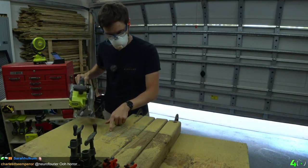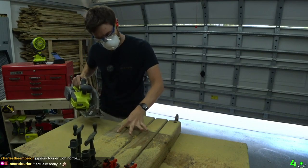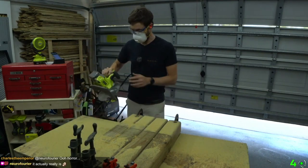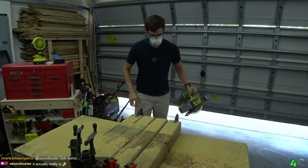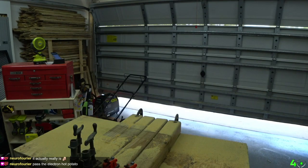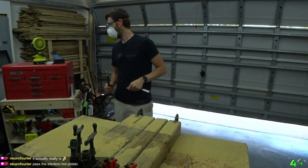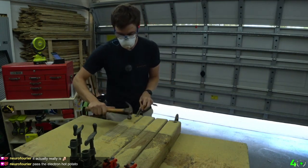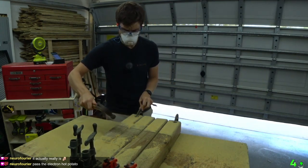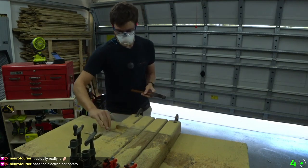Yeah, this one's not super straight, but I'll see what happens once I try to fit a board in there. So, let's shake that out, put it off to the side for the time being. Now comes the fun part. Let's see how they try out. Aha!